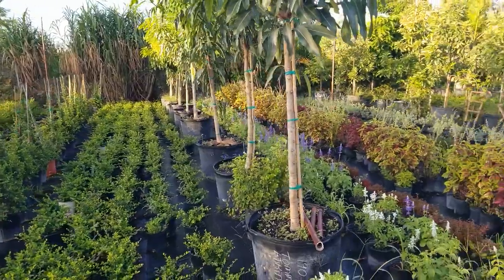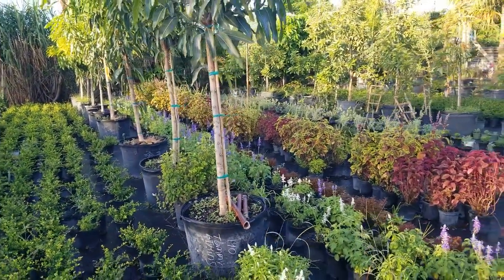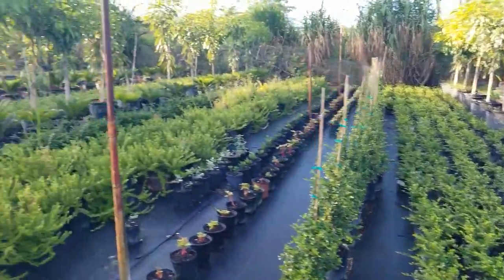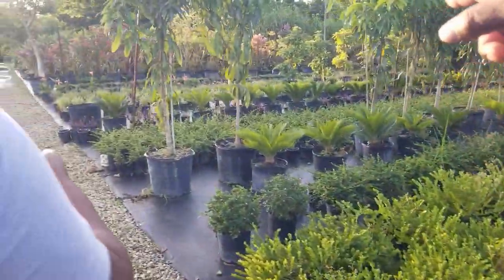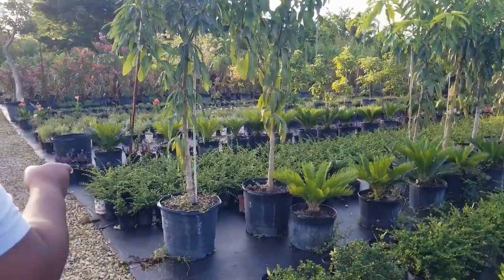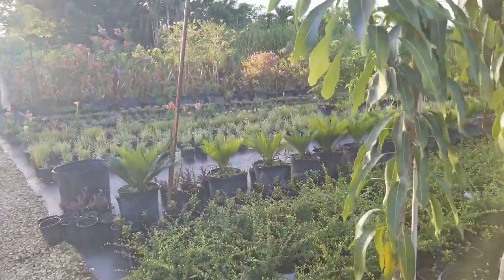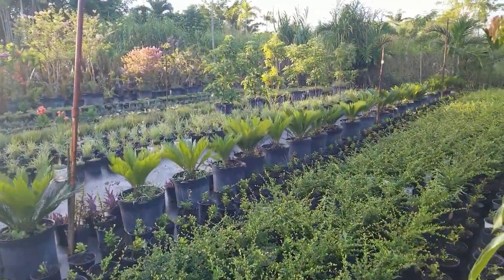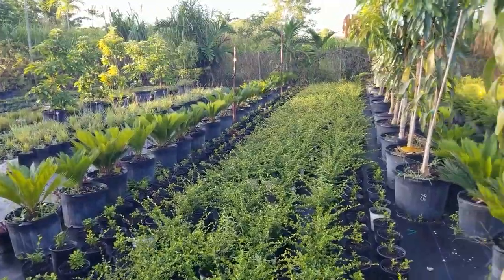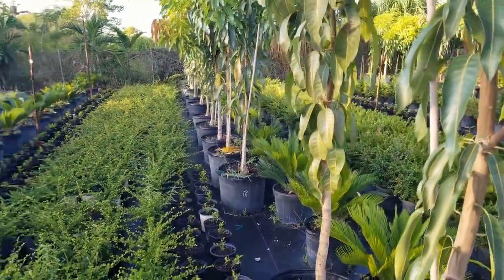Tommy Atkinson. Jesus Christ, that's a full grown tree. Tommy. I don't know what Tommy is. $95? Jeez. We need to look up Tommy for $95. Look it up.